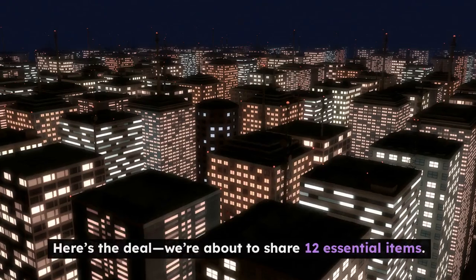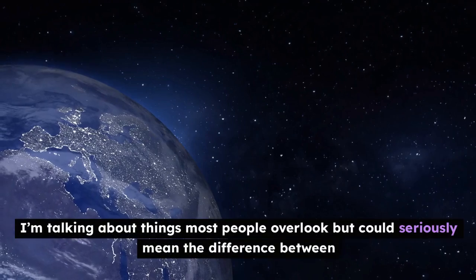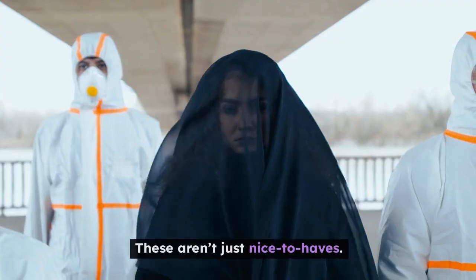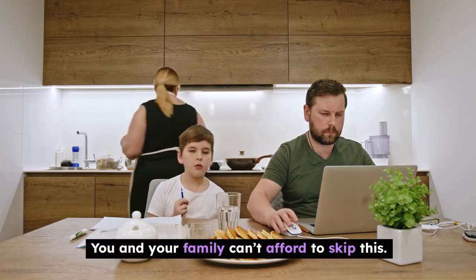Most people aren't. Here's the deal: we're about to share 12 essential items, not your basic flashlight and batteries list. I'm talking about things most people overlook but could seriously mean the difference between making it through comfortably or suffering through total chaos. These aren't just nice-to-haves, they're must-haves. You and your family can't afford to skip this.